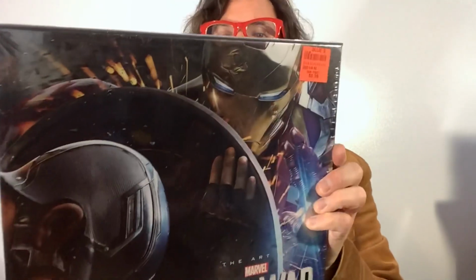Here's one that I have. It's still sealed because I wanted you guys to see the price tag. This is the art of Captain America: Civil War, and a beautiful book. Let's see. It says their price is $19.99. That's not right. Their price is $50, but it was $3.99 at my store. Is that a pricing mistake? That might be a pricing mistake.